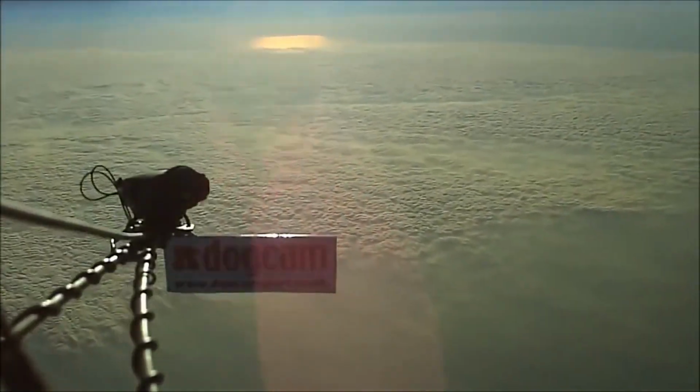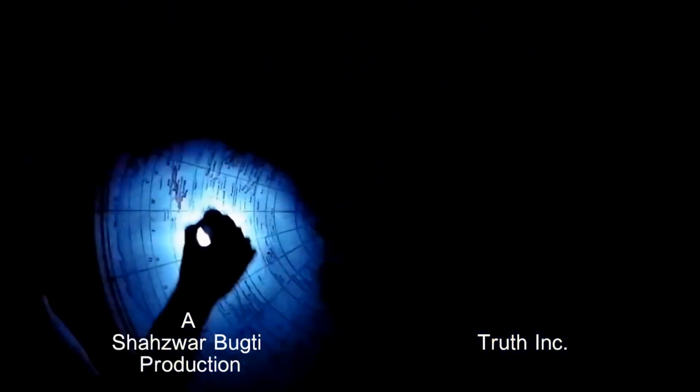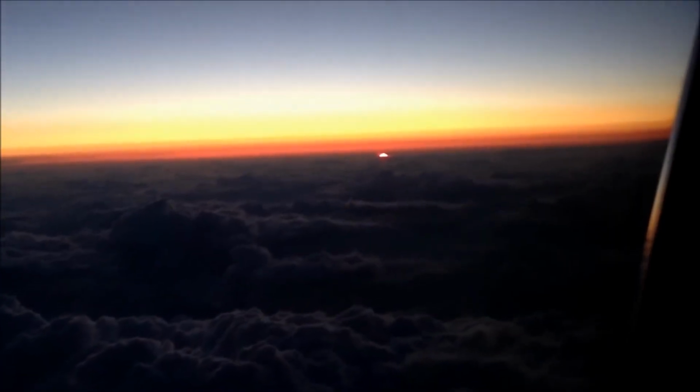In this part, we are going to explore the latter option, and at the end we are going to reveal startling evidence through the use of time-lapse photography that the sun cannot possibly be 93 million miles away, but is in fact very close and is illuminating locally as it traverses our flat Earth.